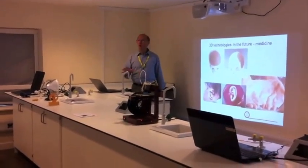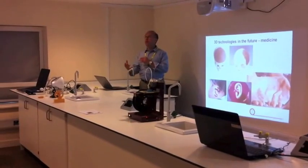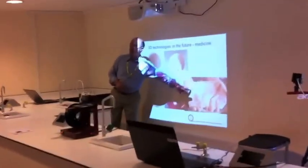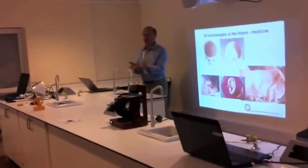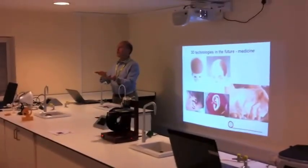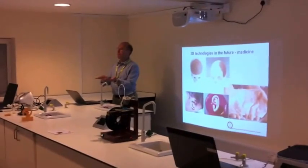So let me now talk about ears on the backs of mice and other things. So let's just look at this photograph. This doesn't look like very much, but what that person is holding there in their hands is a piece of skin, and it is 3D printed skin.